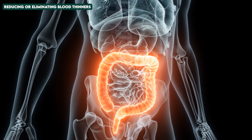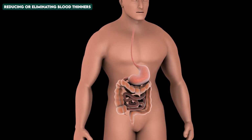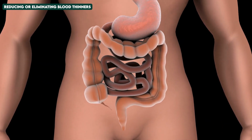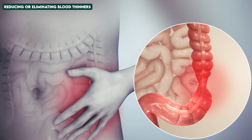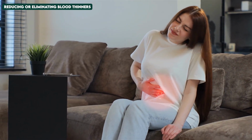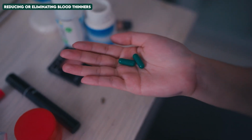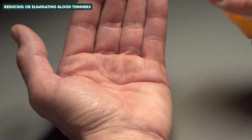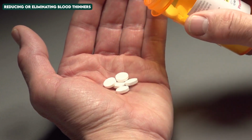But there's more. They can even affect your gastrointestinal system, causing stomach aches, nausea, and indigestion. There's also an increased risk of stomach or intestinal bleeding, giving you additional discomfort. Sometimes, these side effects may even become intense. This is when you need to think twice before you take these medicines again. Reducing or completely cutting off these medications might help you overcome any pain linked with them.